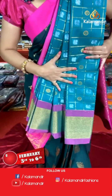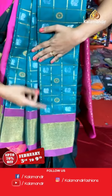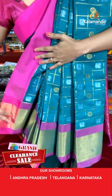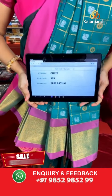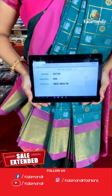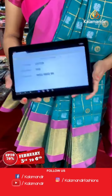Here is the next color for you all, which is a teal colored sari. The body has teal color with magenta towards the border, pallu and blouse piece. Let's have a look at the pricing details. The sari code is CH729 and offer price is 999 rupees. To place an order, please take a screenshot, send it to our WhatsApp number 9852985299.